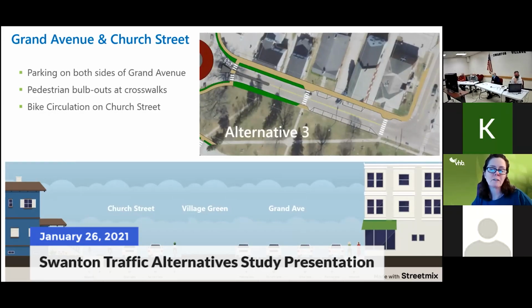So understand, alternative 3 only becomes a loss of parking when it is coupled with a roundabout. You have to remember to take these pieces apart and look at the bottom of the screen. Grand Avenue will have 2 driving lanes and 2 parking lanes, similar to existing, and the cyclists would be shifted over to Church Street. As a result, there's very little loss of parking spaces here. We might remove one for sight distance or something, but in general, it's very consistent with what's out there currently. I just wanted to call your attention to that, clarifying.